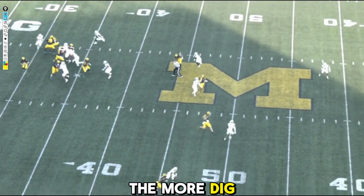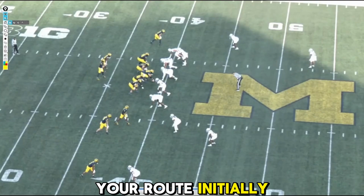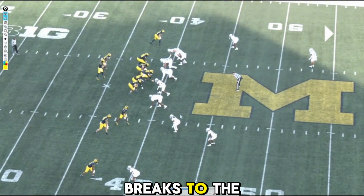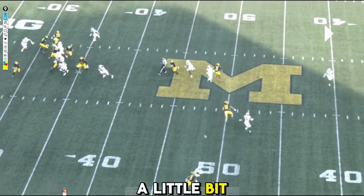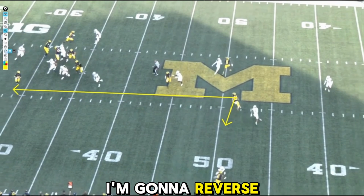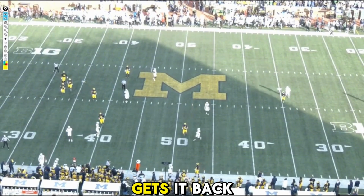Really impact what he does from that route running perspective and then still be a big physical force. So I think he plays with a lot of that possibility. And when we see the more dig routes from him over the middle of the field, what I like about the post route running, right? What I mean by post route is you have your route initially. So he's just running a dig, middle of the field. Quarterback's going to get outside the pocket. So when he breaks to the middle of the field, once again, good job, head down, outside detail a little bit, and then he's rounding to the middle where he's open once again, sees the quarterback is now out of the pocket. All right, so I'm going to reverse, go this way. And when he does that, again, sinks hips, turns around, makes that defender fall down because he moves so quickly and gets it back that direction.